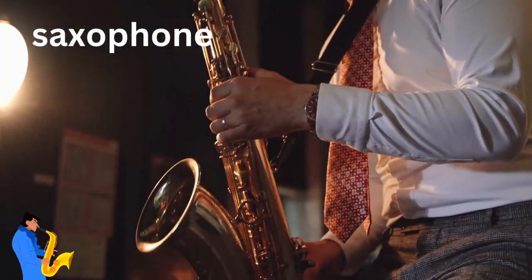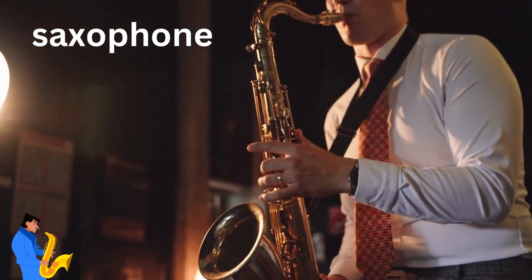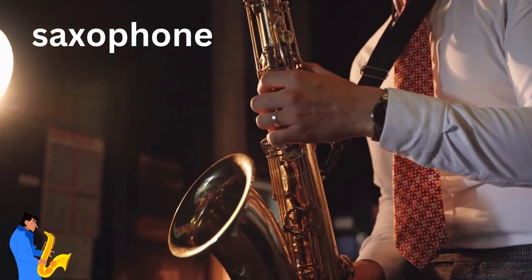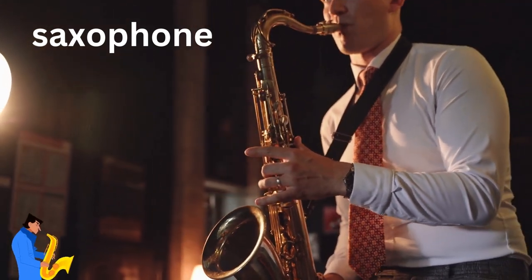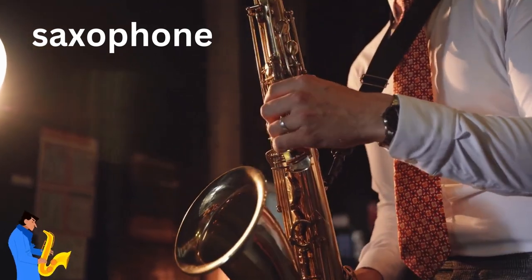Now, we'll groove to the smooth sounds of the saxophone. This versatile instrument can play soulful jazz or get you moving to some funky tunes. It's no wonder the saxophone is a favorite in many different styles of music.